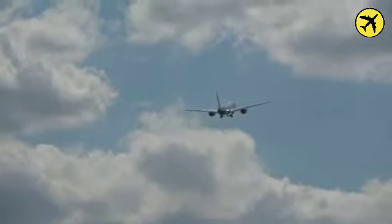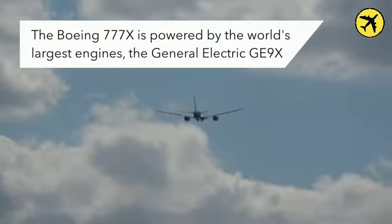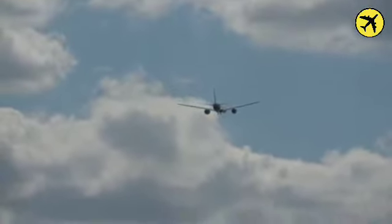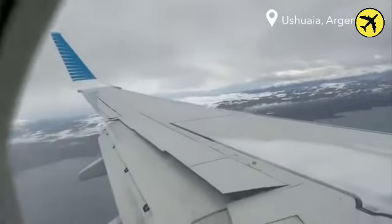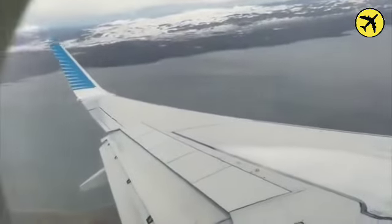This Boeing 777X is powered by the world's largest engines, the General Electric GE9X. This Aerolineas Argentinas Boeing 737 is flying through severe turbulence during approach.